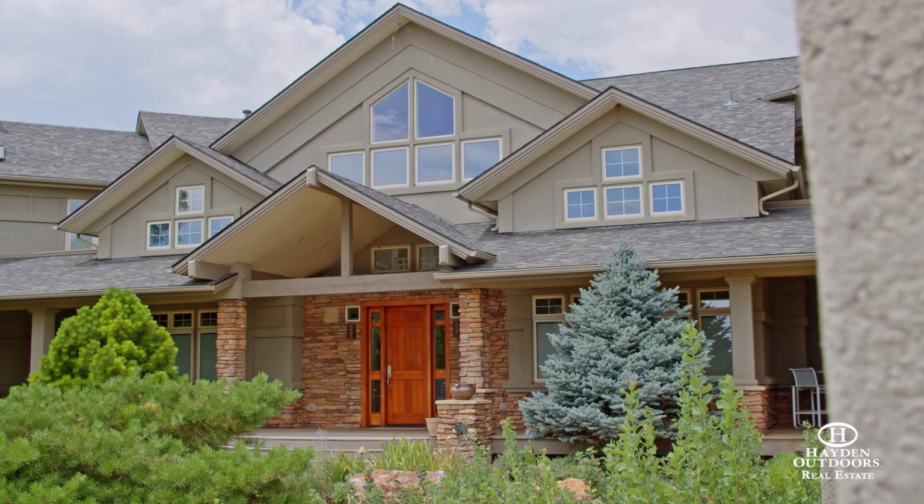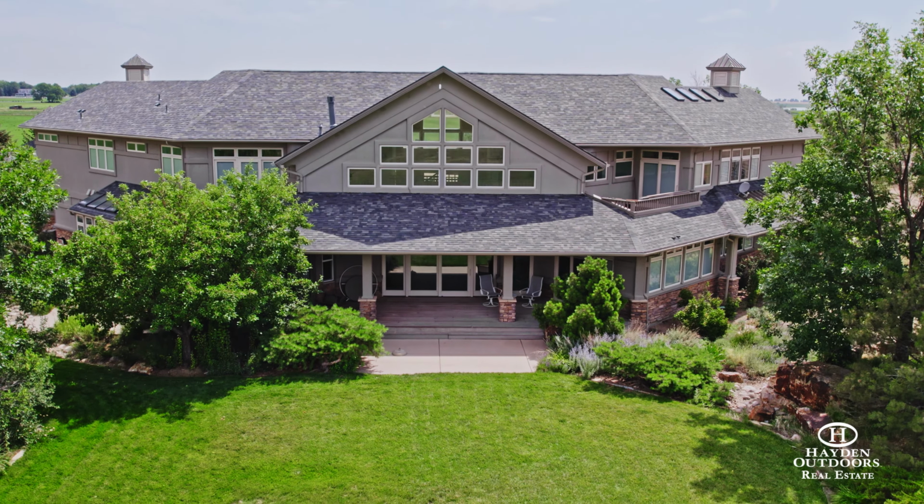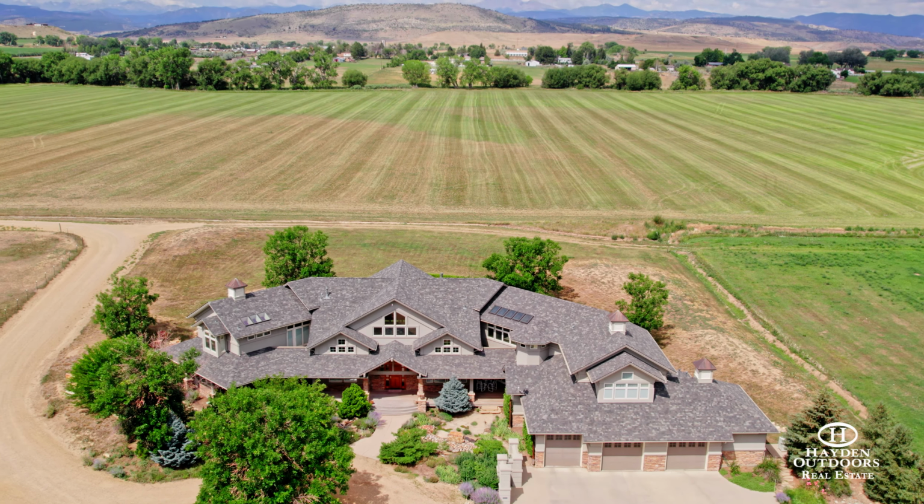For additional recreation, Rocky Mountain National Park is only 33 miles to the west and offers endless outdoor activities.